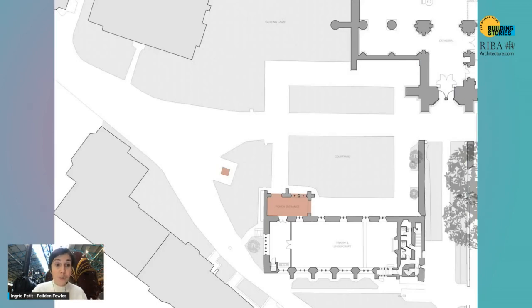So we were quite keen that through this project we could improve the relationship and recreate a place to pause, because people would use this tarmac road as a big thoroughfare in the city and really never stop, never look, never realize the importance of the buildings around.